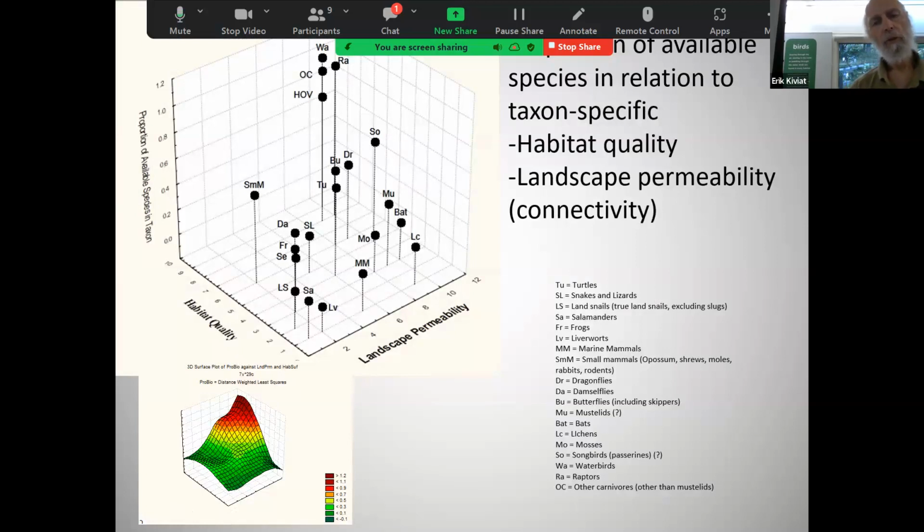But if you think of landscape permeability on the axis on the right here, going from low to high, and habitat quality on this axis going from low to high, at higher levels of presumed habitat quality and landscape permeability, and those are pretty well known for a lot of these organisms, you get a higher proportion of species from the regional pool in these various groups of organisms. And this is down here in this colored response surface, it's a little more easily grasped. So this is a conceptual model, as I said.